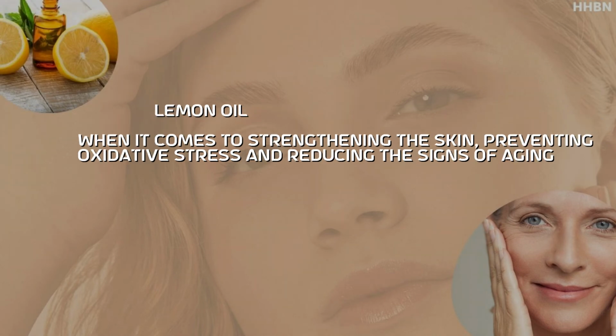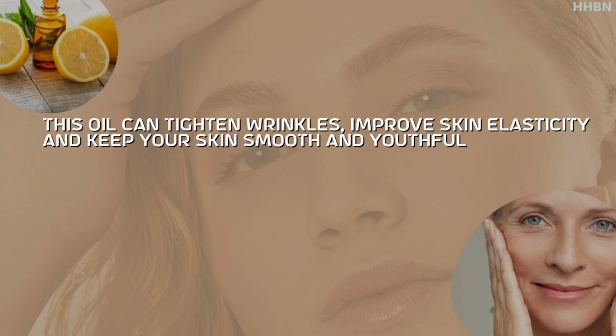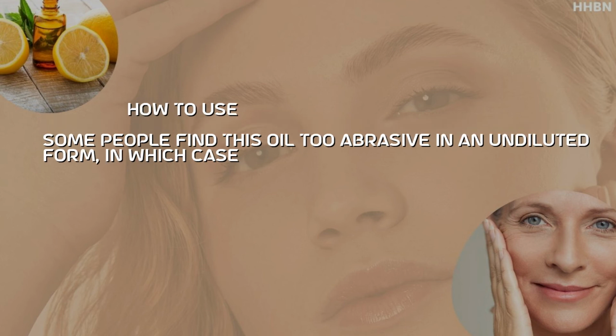Lemon oil. When it comes to strengthening the skin, preventing oxidative stress, and reducing the signs of aging, few oils are better than lemon oil. Packed with antioxidants, vitamin C, and astringent properties, this oil can tighten wrinkles, improve skin elasticity, and keep your skin smooth and youthful.